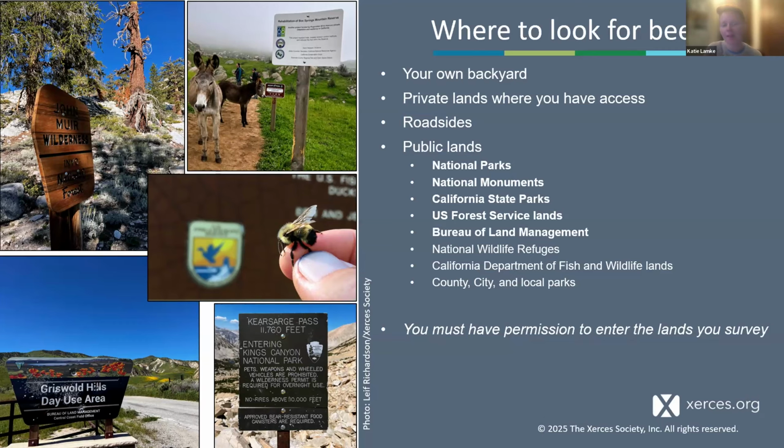need to survey. For those other public lands that are not in bold, the wildlife refuges, California Department of Fish and Wildlife lands, or like city, county, local parks, you will need to check in with them and you might need to acquire a permit. If you need help with that, definitely reach out to Leaf and we can sort of see how we can assist you there.